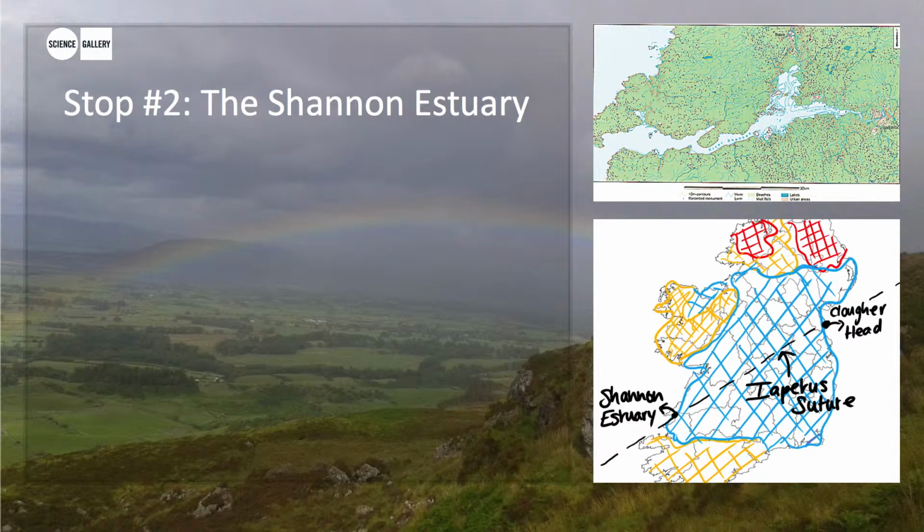And why the Shannon Estuary? Well, I'm going to talk about Greek mythology for a little bit. In Greek mythology, Iapetus was the father of Atlas. Or in other words, in geology terms, the Iapetus Ocean was what was there before the Atlantic Ocean. So 470 million years ago, the Iapetus Ocean was this gigantic ocean that separated all the supercontinents. But then all the continents collided together and formed the Caledonian mountain building event.